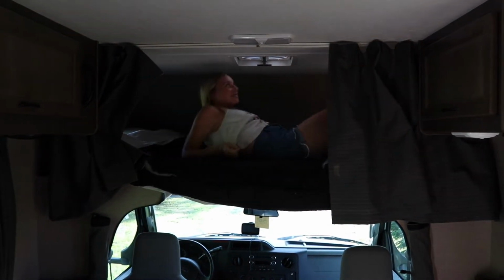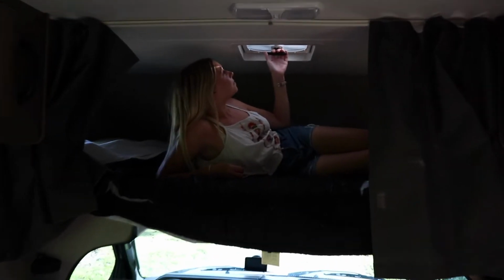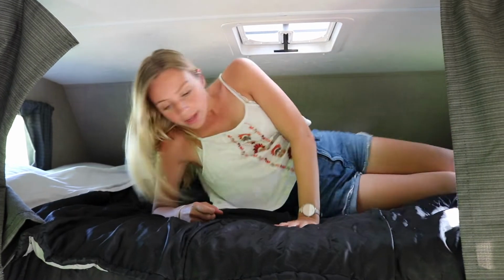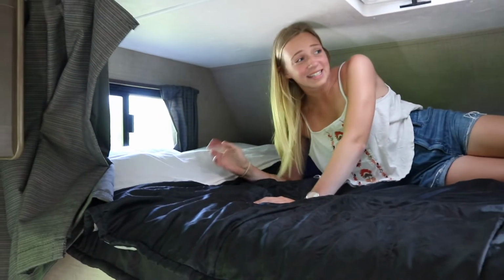pretty good. You do have a vent up here, so you can get some air in if it does get a bit hot. Especially in the summer, it does get quite warm up in this little space, so that's worth having. Cruise Canada supply you with 2 pillows, 2 sleeping bags and linen.